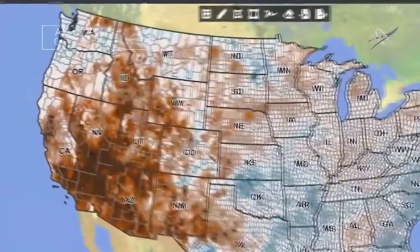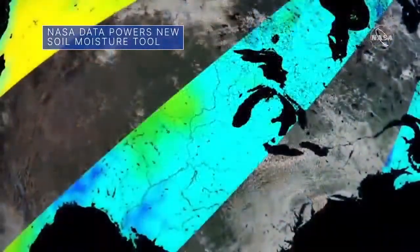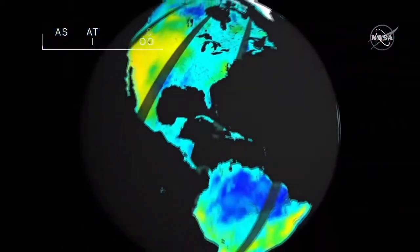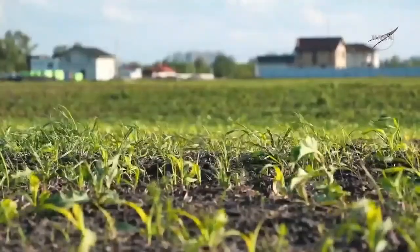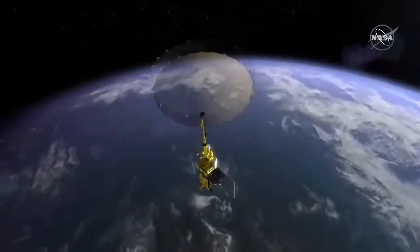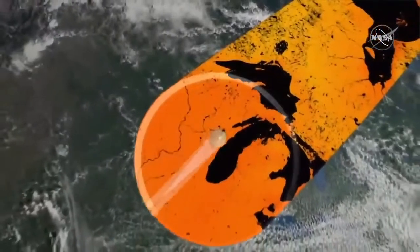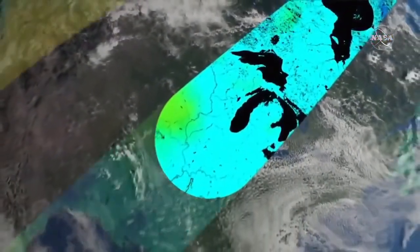A collaboration between NASA, the U.S. Department of Agriculture, and George Mason University is making high-resolution NASA data on soil moisture available to agricultural and natural resources professionals who use soil moisture and other data to plan crop planting, forecast yields, track droughts or floods, and improve weather forecasts. The Crop Condition and Soil Moisture Analytics tool makes data from our Soil Moisture Active Passive Mission and the Moderate Resolution Imaging Spectroradiometer instrument available in a user-friendly format.